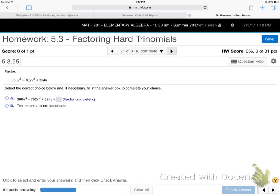All right, so when we get 360v to the third minus 702v squared plus 324v. Painful, painful, painful. You know, on the real test we take next Tuesday, there'll be even bigger numbers than that. No, I'm kidding. But what I am saying is that there'll be a little bit of help because of the multiple choice thing. Take a look at the prac exam. You'll see what I mean. In fact, I could even show you.